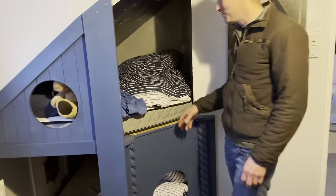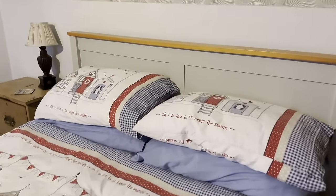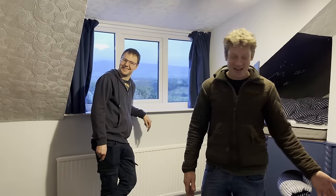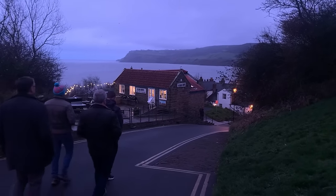And Simon, El Presidente, got the double bed. Oh, wonderful. Because you do all the work. You do the most hard work of all of us. Where's my teeth? You get a double bed. Oh, lovely. Now for a relaxing pint or two.